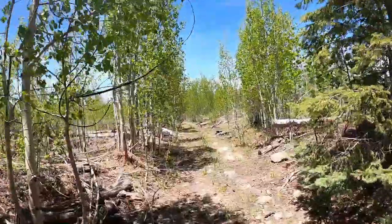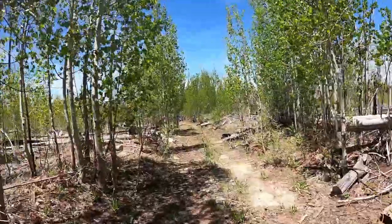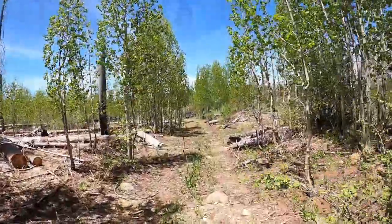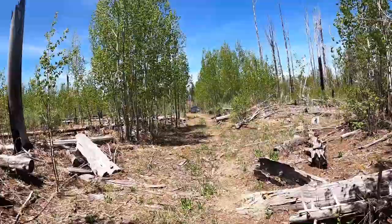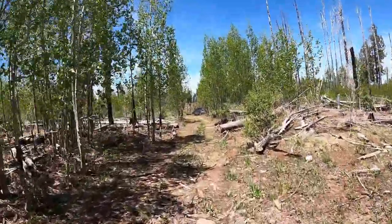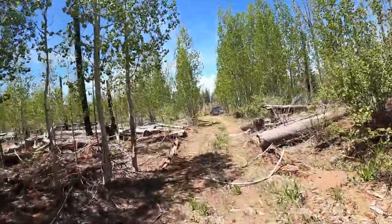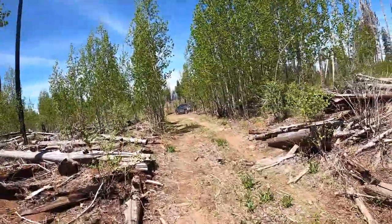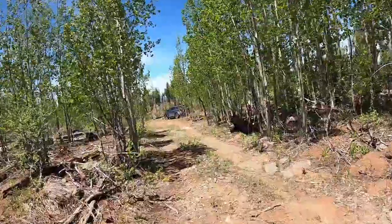All right, there the vehicle is. That little stand of fairly new aspen, growing like crazy. So, we'll load up, head over to Timbertop. Then we'll go home for a well-deserved glass of vino, cheese, crackers, a little sundowner.